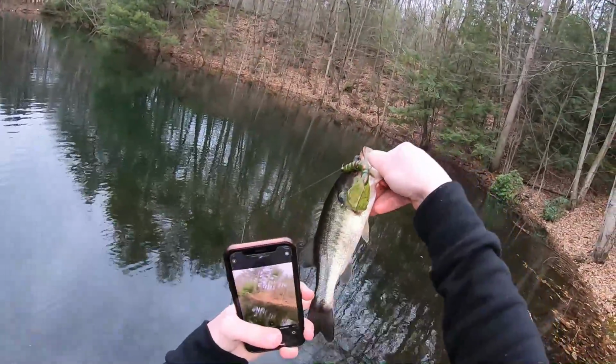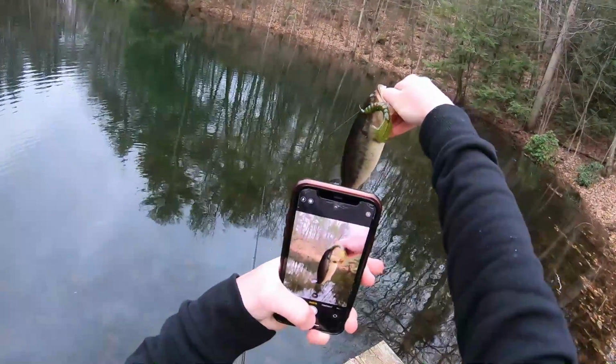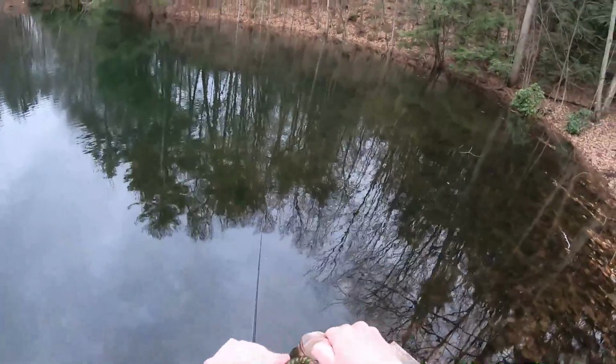Why do they always do this? Put your tail down. Quit curling your tail. Where do you want to be? That's fine. That is good. Alright, so we already came here. We already got a bass. Maybe they want the crawl. Maybe they do. Thanks, bud. Appreciate it.